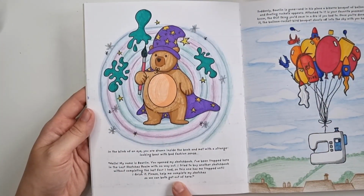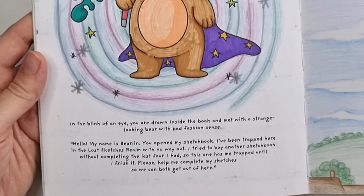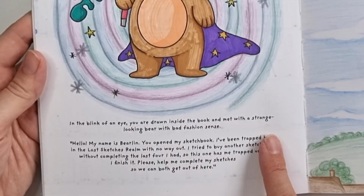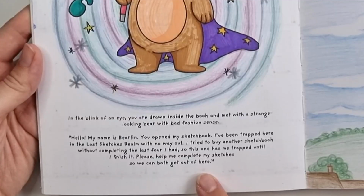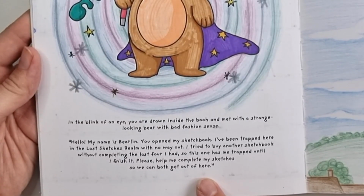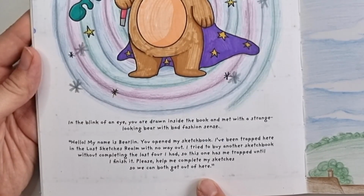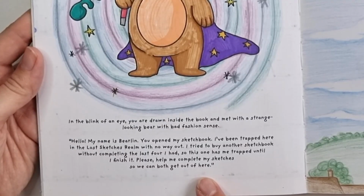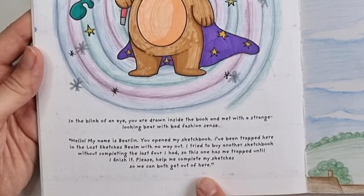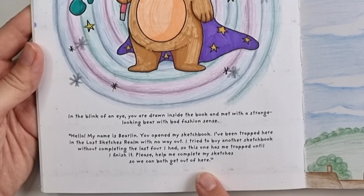I'll go straight in with the story first. In the blink of an eye, you are drawn inside the book and met with a strange-looking bear with a bad fashion sense. Hello, my name is Berlin. You opened my sketchbook. I've been trapped here in the lost sketches realm with no way out. I've tried to buy another sketchbook without completing the last 4 I had. So this one has trapped me until I finish it. Please help me complete my sketches so we can both get out of here.